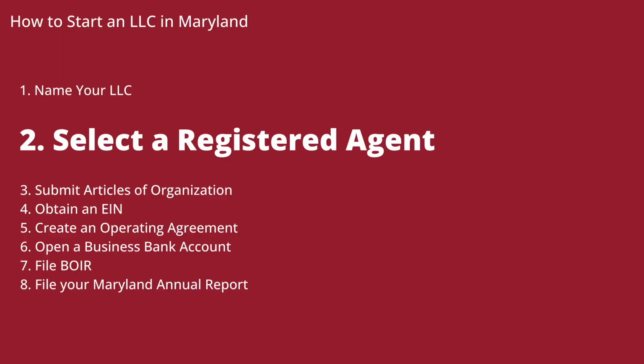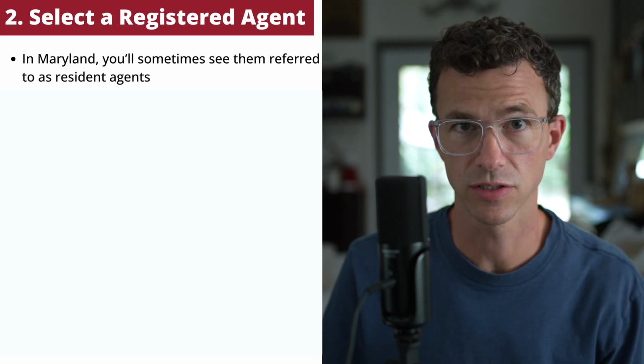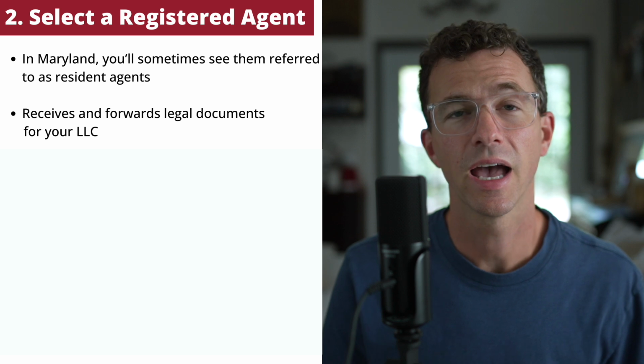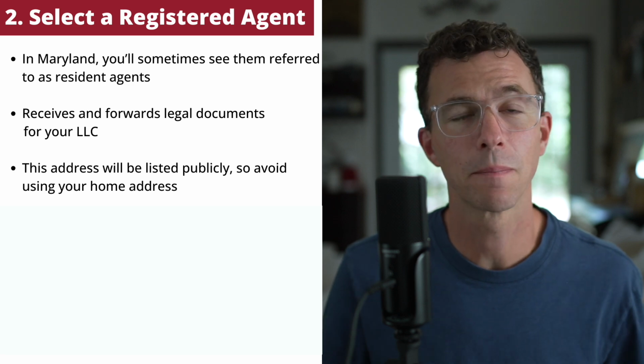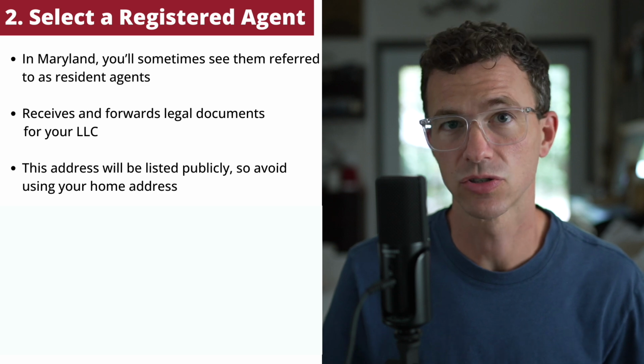Step 2, select a registered agent. In Maryland, sometimes you'll see them referred to as resident agents. This is a person or business that will receive important legal documents and notices from the state on your behalf and forward them to you. This address will be listed publicly, so I wouldn't recommend being your own registered agent and using your home address as your registered agent's address.